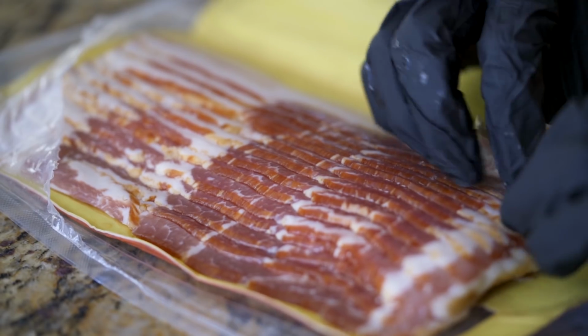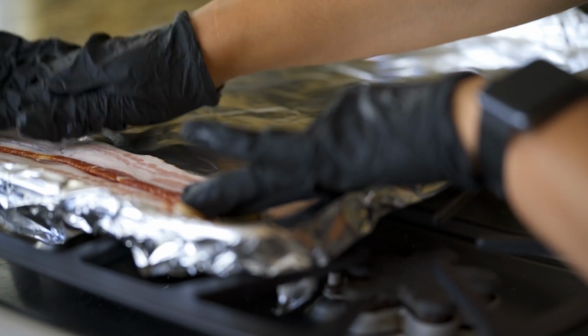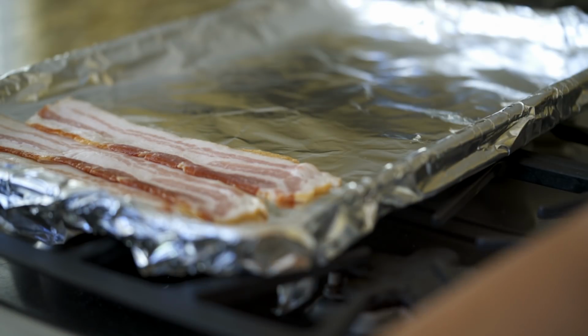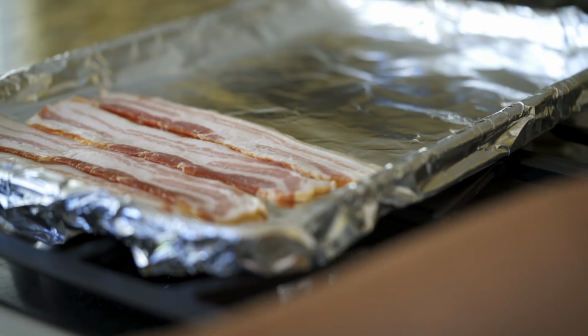So how we cook the bacon is we actually use the oven. It's so easy to cook the bacon. We don't have to worry about washing dishes or anything. So we just line up a baking pan with aluminum foil, pop it in the oven at 400 degrees for 15 minutes.